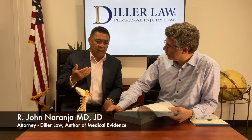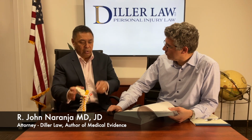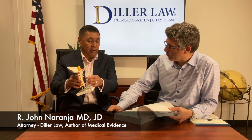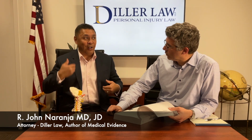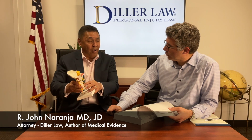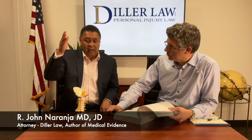What is the function of those discs in between the different vertebrae? One of the ways you can think about it is, as we move our neck back and forth, there's motion between the bones. So they're almost like joints in between there. But because the spine is a weight-bearing area of our body, from top to bottom, the discs also serve as shock absorbers inside the spine and inside the body.